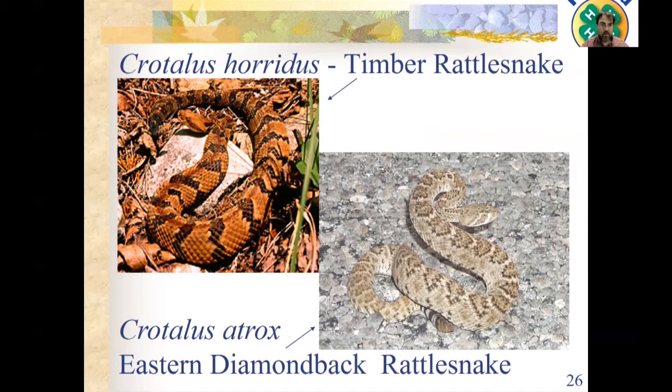And these guys are not extremely aggressive, but they're aggressive. They will come after you. Their heat sensing, they can sense a very small, minute change of heat. And they can also pick up on vibrations that are very, very tiny.